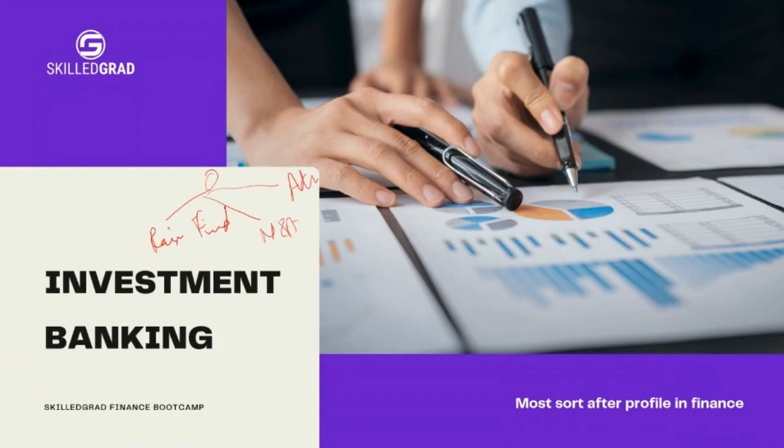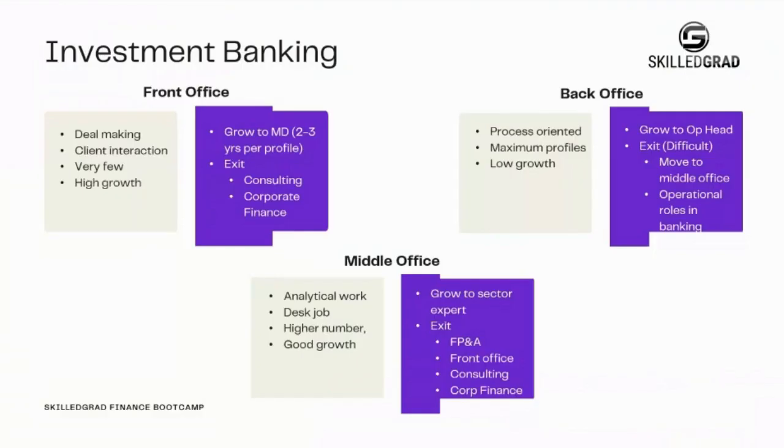Why is it the most sought after profile? Because obviously it is one of the highest paying profiles in finance. So most of the people at the top of a particular college or top of a particular finance qualification, they want to get into this profile.